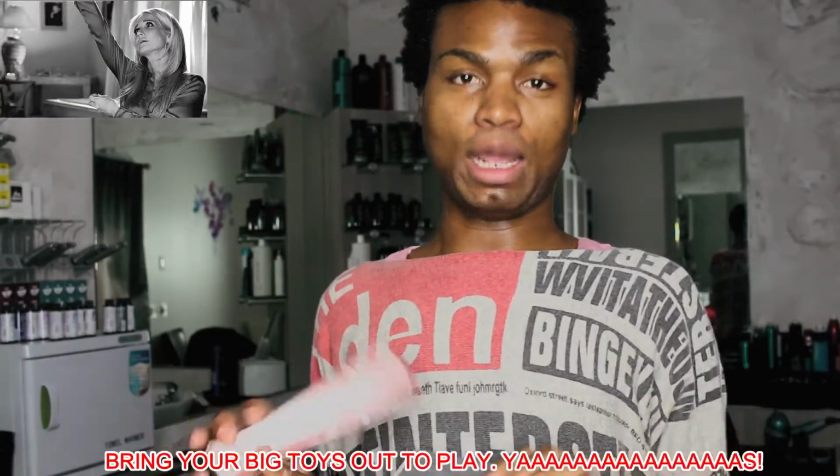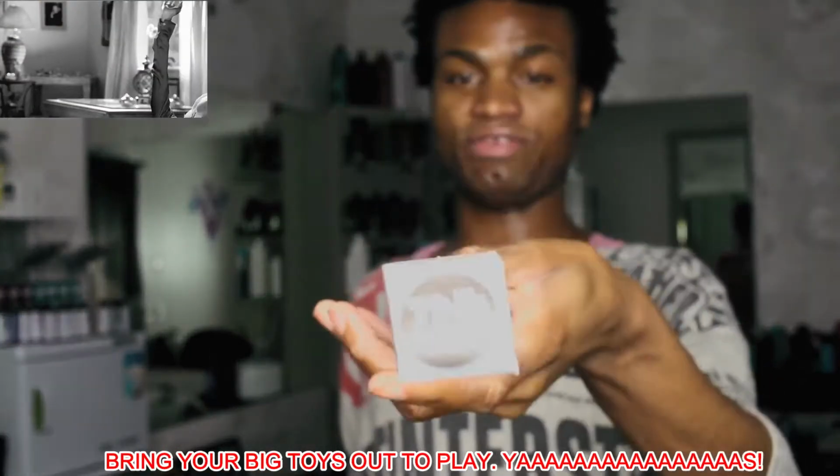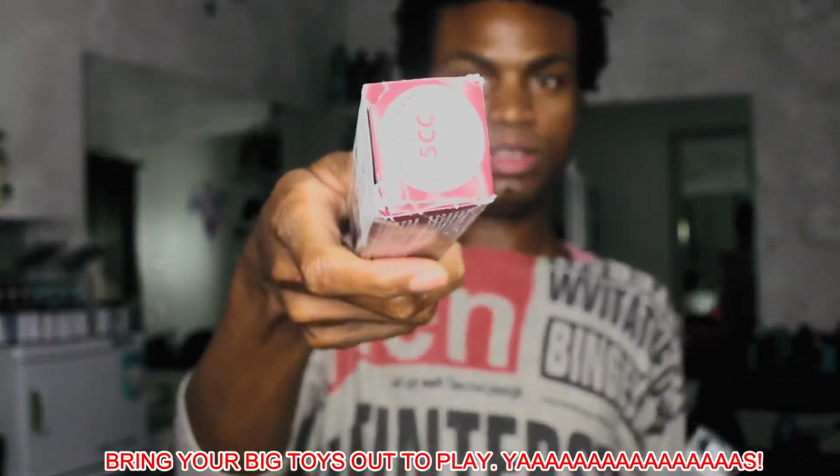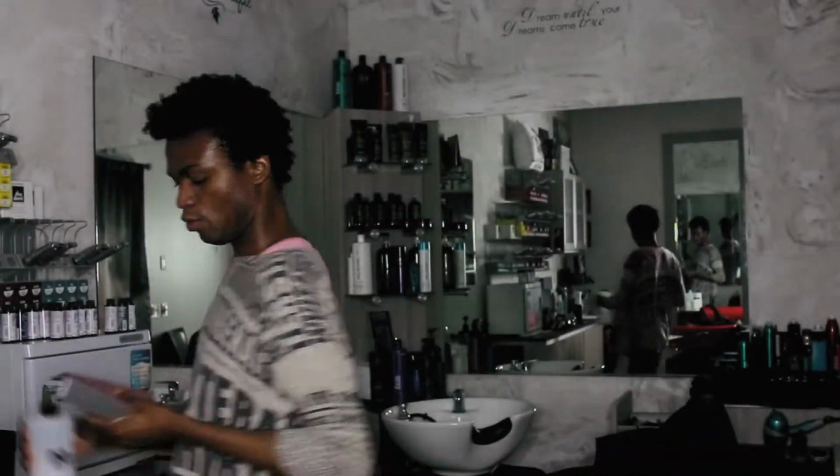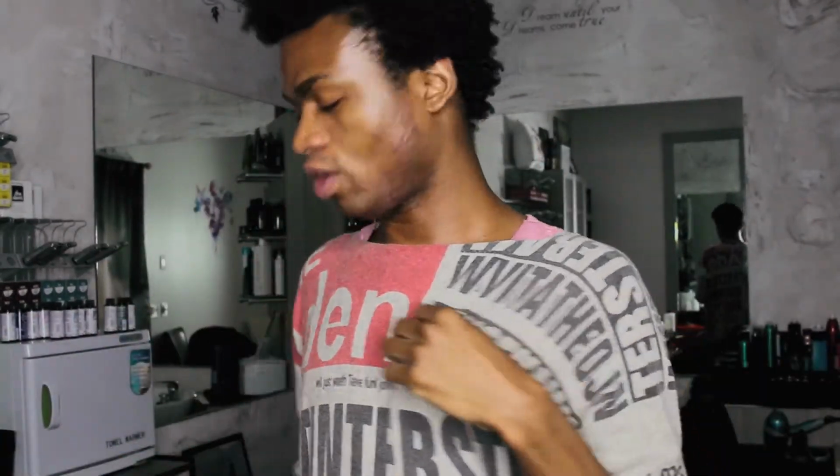Then if someone has 75%, I have to use 1 ounce of this and 1 ounce of this, then I'll use 2 ounces of the developer. But if someone has 100%, honey, at that point you should use 2 of these, the gray coverage, 1 of these, and then 3 of these. Okay, so I think that will help. So the 20 volume is what you use for all gray coverages, okay? Or if you're going 1 or 2 levels lighter.